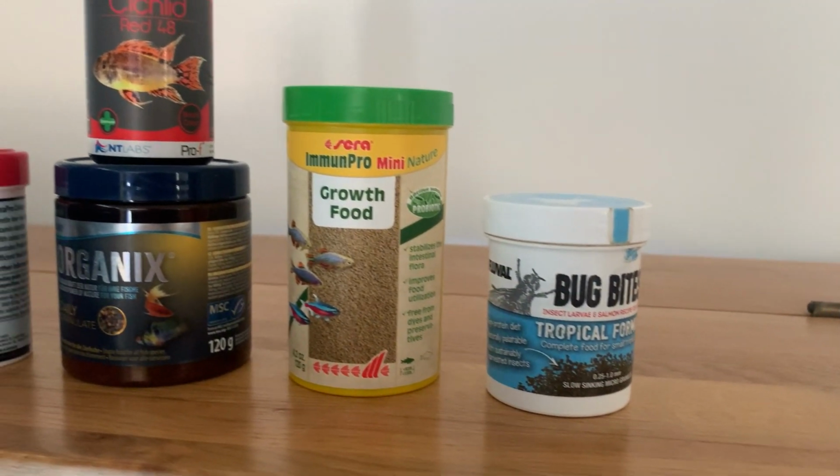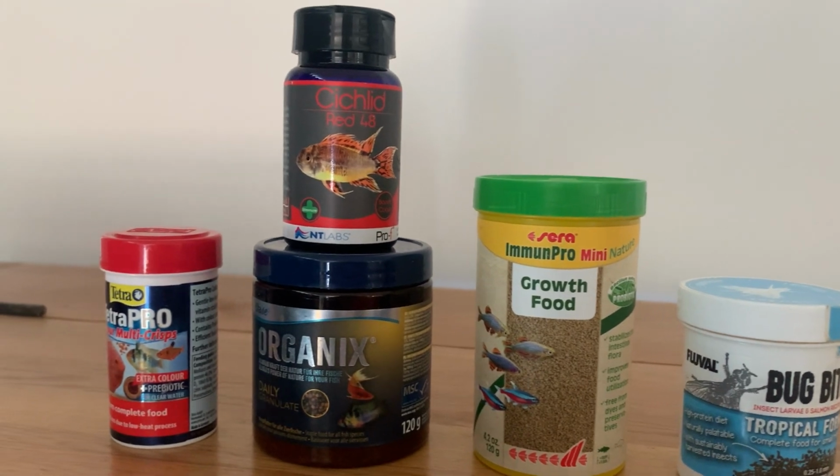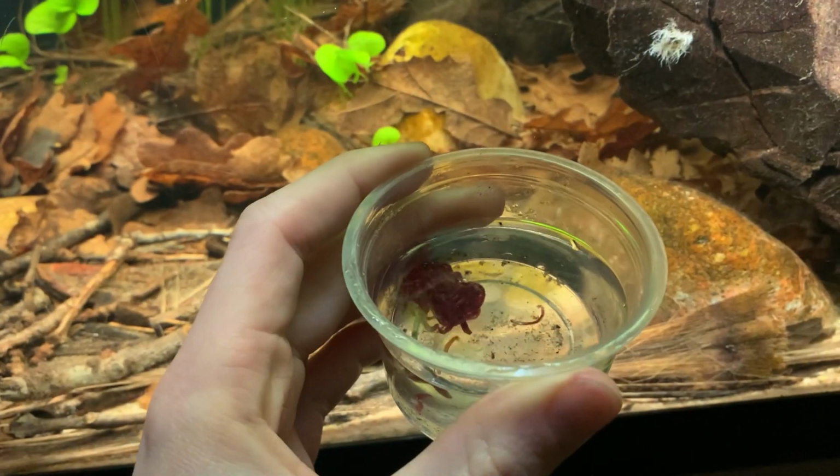So I've covered quite a bit about what you need to keep these fish, but I've not covered how you feed them once you've got them. And for these fish, they're never going to take dry or prepared diets like pellets, flakes, tablets, anything like that. They're just not ever interested. I've tried, they do not care about it. So what you have to do is feed live and frozen foods.